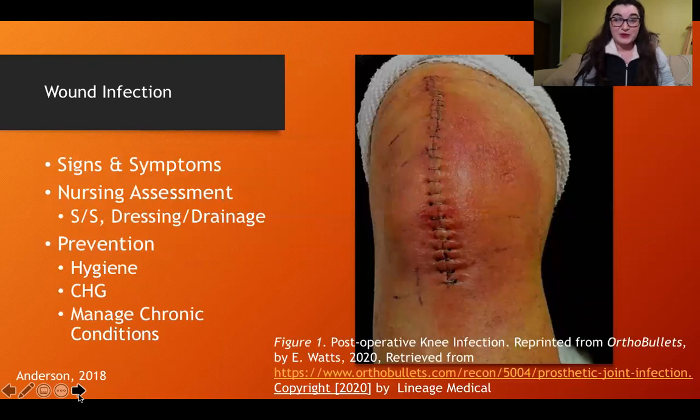Wound infections, as you all can tell, are not super pretty. The signs and symptoms of a wound infection include redness and swelling at the incision site, as well as excess drainage. Nursing assessments are looking for those signs and symptoms. If a patient is in their first few days postoperatively, they may have a dressing in place that has not been removed yet, and so we will want to be monitoring the drainage on the dressing itself, as well as any redness that's extending beyond the dressing. If we start to see that, we may want to let the surgeon know just so we can change that dressing and see what's going on underneath.